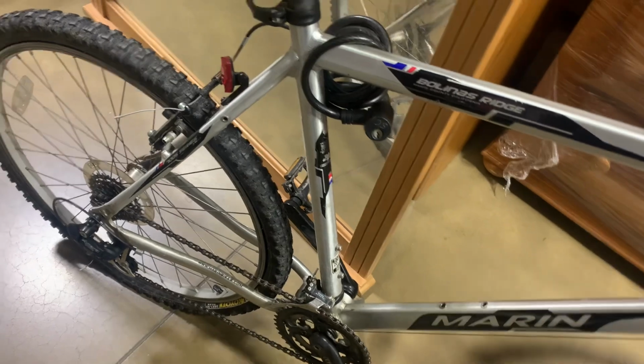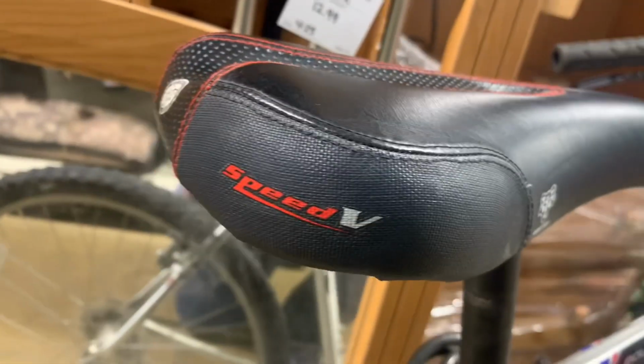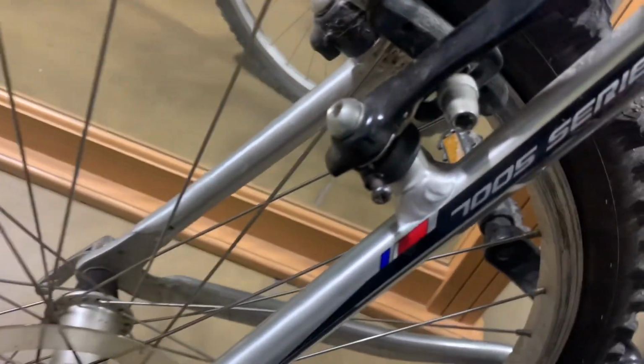Usually people dump off things that are just average. This is definitely an above average bike, in my opinion. I was very shocked for $24.99.